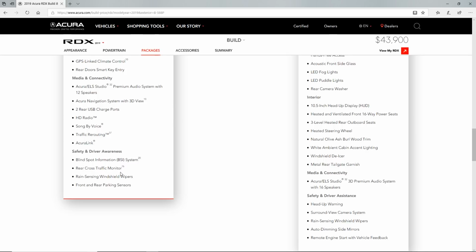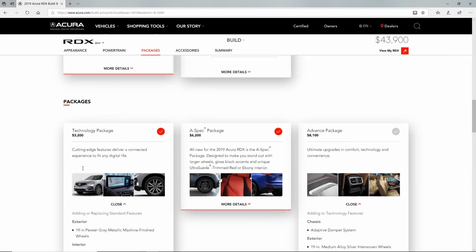Comes with rear cross traffic monitor. That's pretty standard for anybody that has a blind spot system. Usually you have also rear cross traffic monitoring, rain sensing windshield wipers, standard stuff, front and rear parking sensors. This basically is all one package. Usually all cars that will have the front and rear parking sensors will also have blind spot information monitoring and all that fun stuff. So you got a few things there.